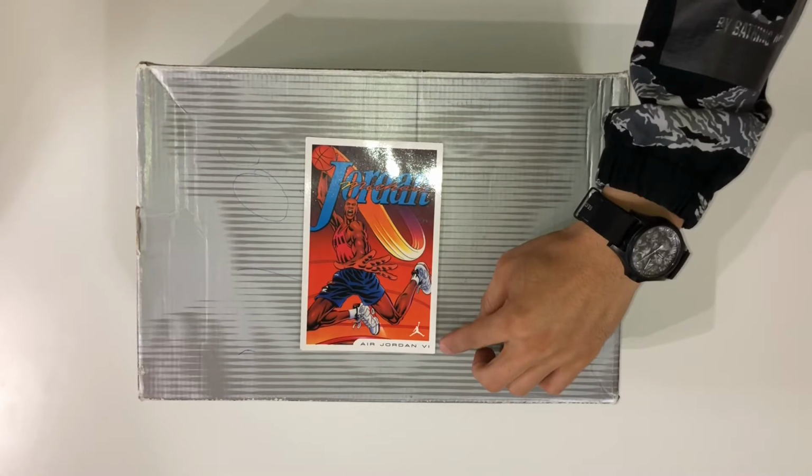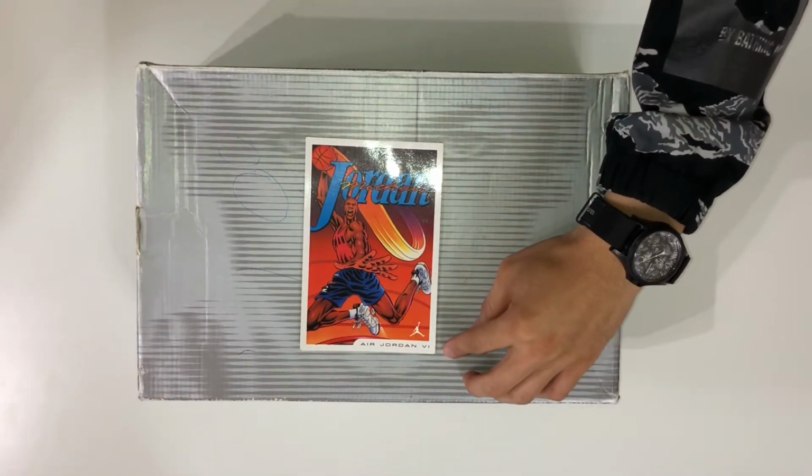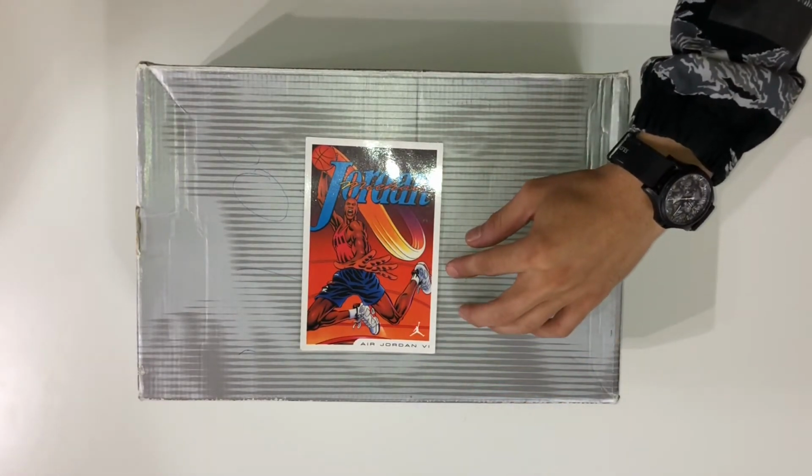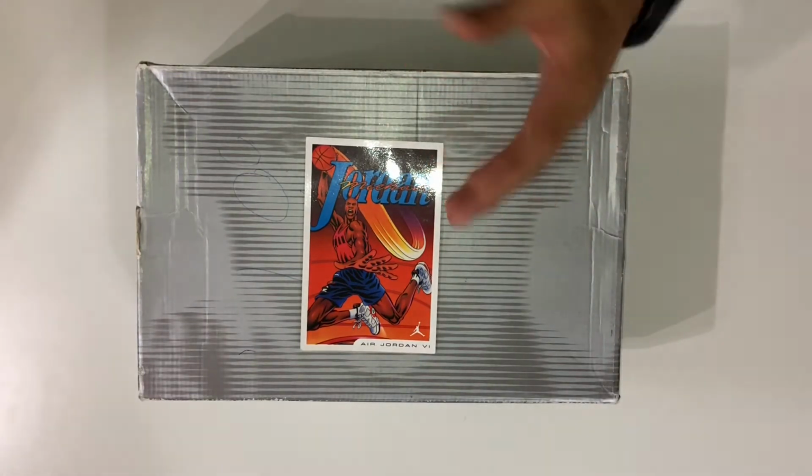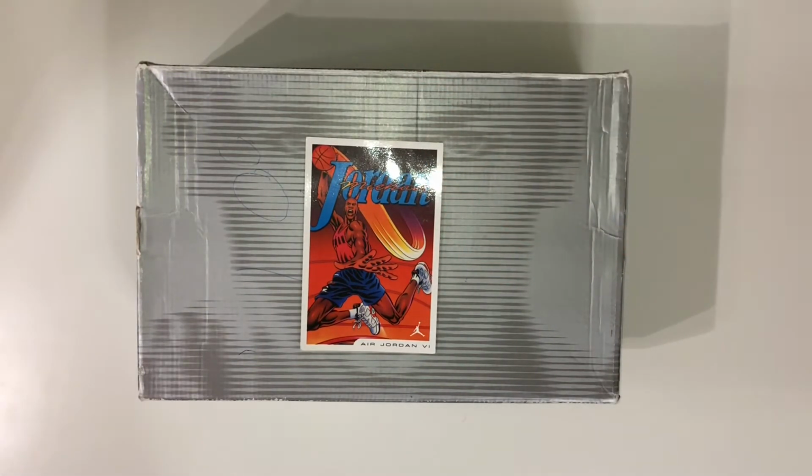You get your Jordan number right here. So this is the Air Jordan 6. He's wearing the white and infrared colorway. I love the font. It's just so clean, and I just love the image as well. Again, they vary from shoe to shoe, so depending on the shoe you were getting, your image would be different.